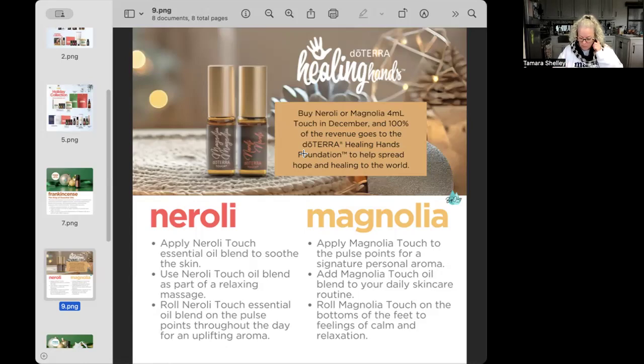If you are feeling irritable or angry, great to use. You can apply it to the back of your neck, your forehead, under your nose, over your heart, or the bottoms of your feet, or you put a drop in your hands. Inhale it. That's a really super good way.